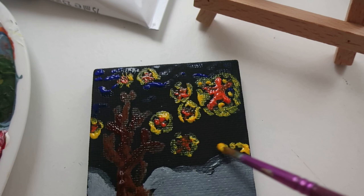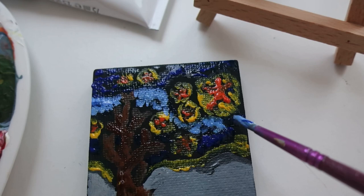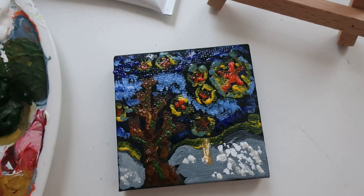I did start to realise as I painted this that painting such an intricate and detailed painting, where the brush strokes are what counts, on such a tiny, tiny canvas was definitely difficult, but I did manage to squidge some barnacles in here, so I'm pretty pleased.